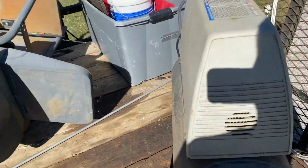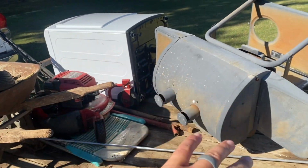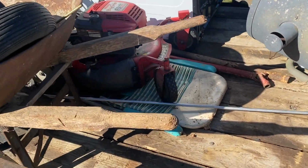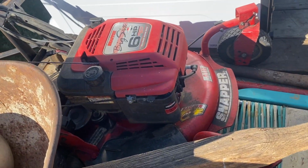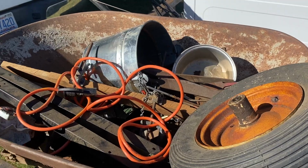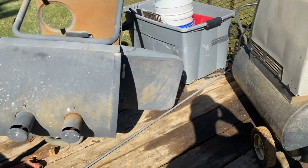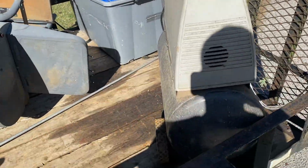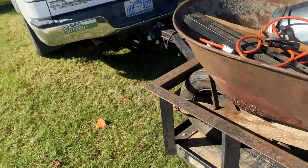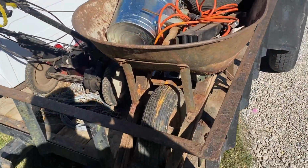All right, y'all, this is what we got so far. We picked up everything you see here except the dryer and the grill. Lawnmower, old Snapper. Dude said it ran, so that might be a Facebook item. And miscellaneous items: a rotted out wheelbarrow, some grates, an air compressor, a few aluminum pieces, that bucket, and there's a motor in there. So that's what we got so far.